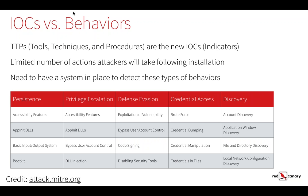We mentioned this before, IOCs versus behaviors. IOCs traditionally were, hey, we found the bad guys. They're using this IP, they're using this hash value, they're using this static measurable item.